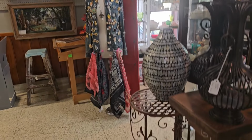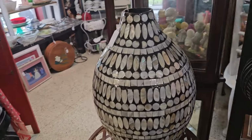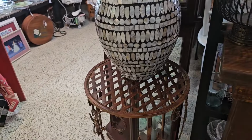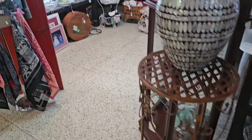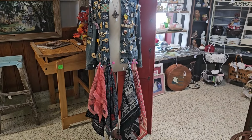So, I kind of reached out a little bit in the hallway. This is mother of pearl, beautiful vase, and my little fleur-de-lis stand. I added some scarves to Josie. Let me know what you think.